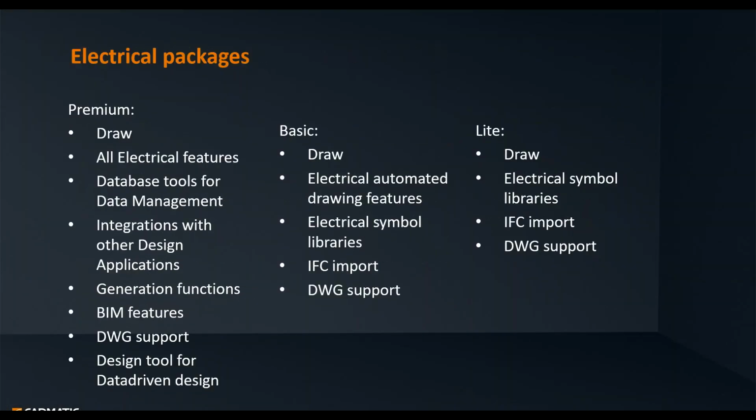So we have 3 different kinds of packages of electrical, and the light is the most basic one, the easiest one, and it is the entry level one. So it has very limited smart features. It has draw, our CAD engine, behind it, so that is of course there. But we have the symbol libraries there, and then we have various document format support. But light is very simple to use and very easy to just pick up and start learning.